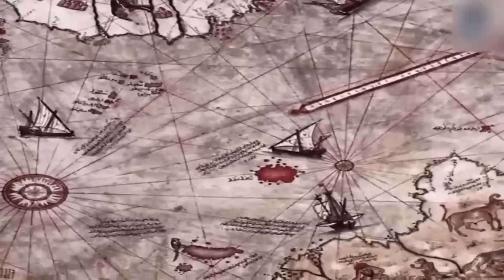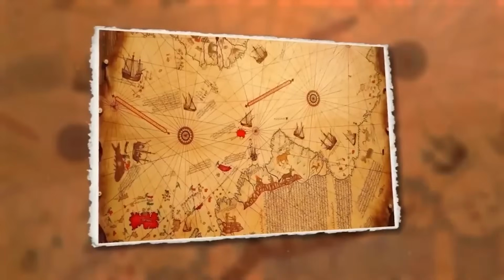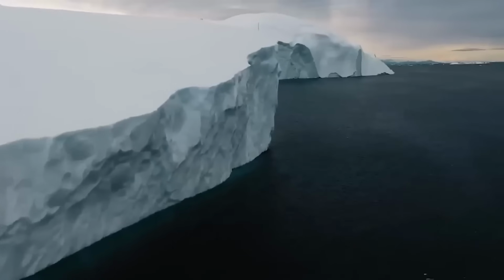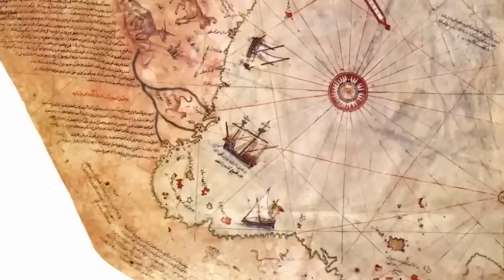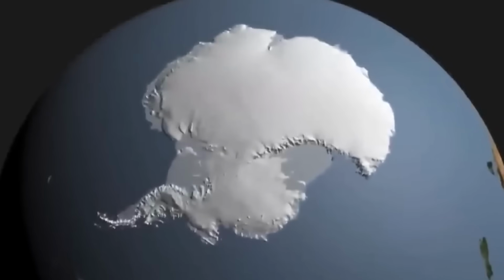The Piri Reis map. But it doesn't stop there. Let's dive into the Piri Reis map. Imagine holding a 16th century map in your hands that shows the coastlines of South America and Antarctica, both with accuracy that shouldn't have been possible at the time. The kicker? It depicts Antarctica without its ice cap.